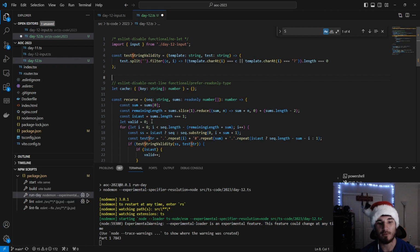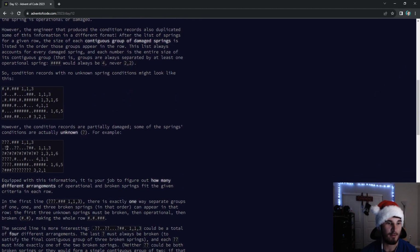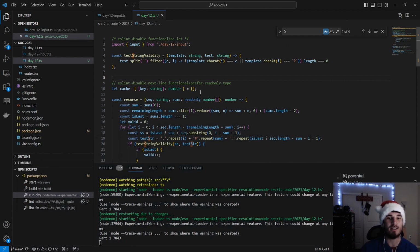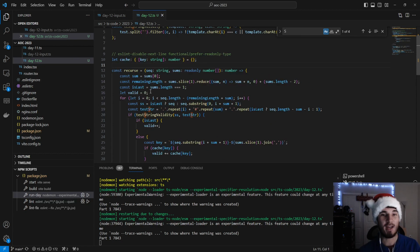So day 12, as I bring it back up, basically we are given these inputs that have a pattern and question marks, which we don't exactly know what goes there. The second half of each line has the number of pound symbols and their ordering, or the grouping of those pound symbols. So essentially what we're doing is building up all of the possible solutions to the pattern, given the groupings, that satisfy the given string sequence with the question marks in it. That can be kind of anything. The way I ended up doing this is recursive.